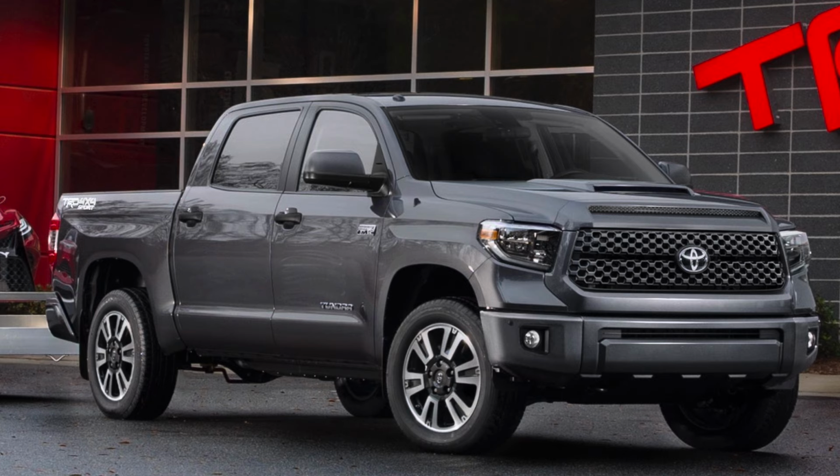This was also a Sport Tune Bilstein suspension. It had more of a roadworthy tire on it. It had the TRD front and rear sway bar. So that was the big package for 2018.